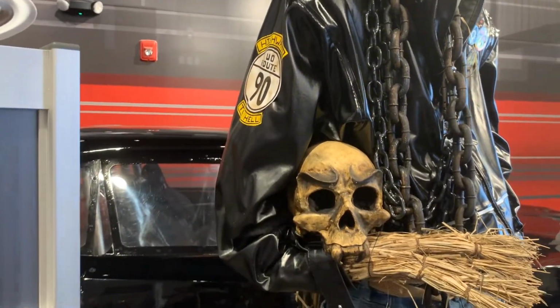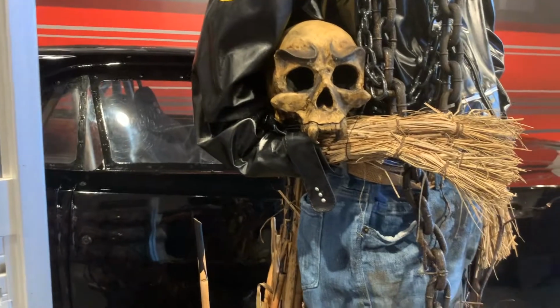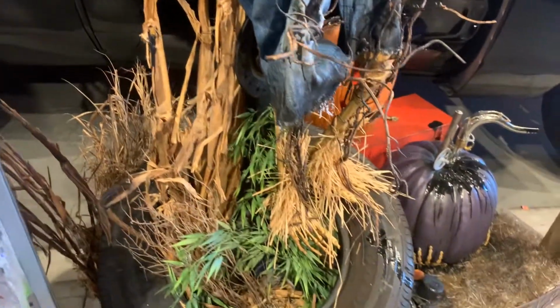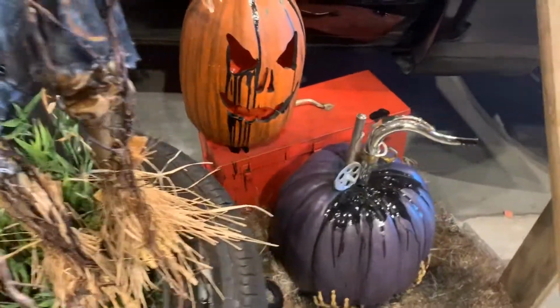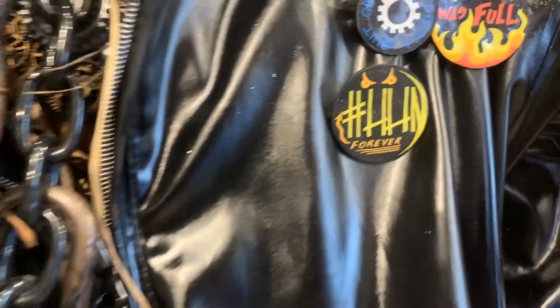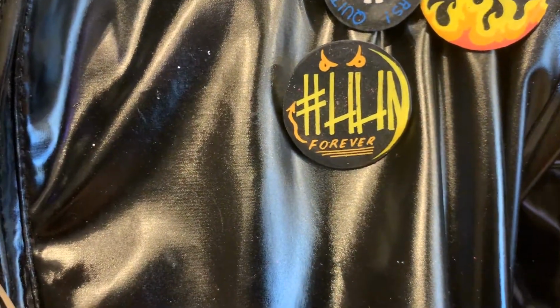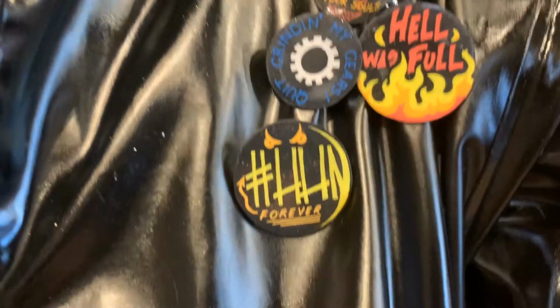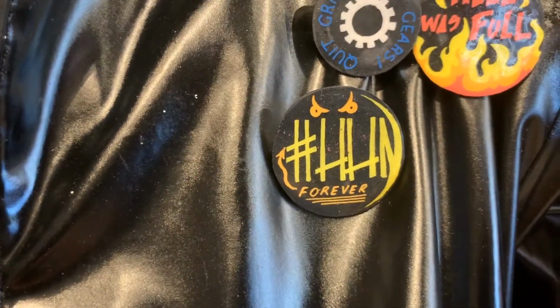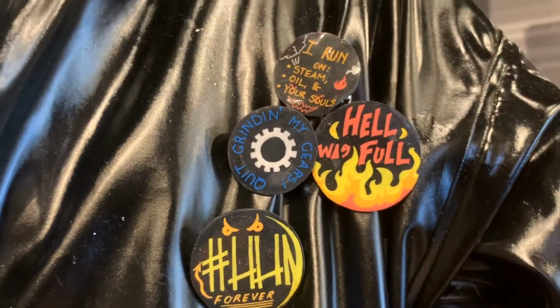This is a cool jacket. Honestly, I really like this one. It's a really nice design for as terrible of a ride that this is. Little grease there on that pumpkin. Honestly, just really nice details. And then I have hashtag HHN Forever pin right there. I wish we had that pin. I wish that that was this month's pass order pin, but unfortunately, it's not.